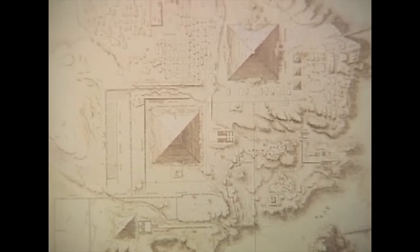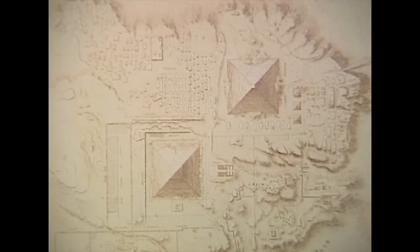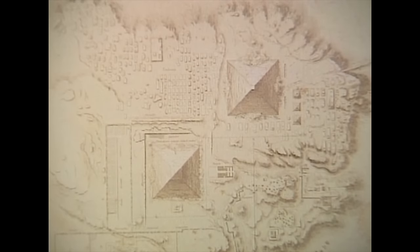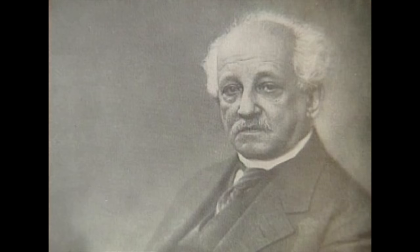With the first systematic survey of the pyramids, archaeology became more of a science and less of a trend. Its practitioners began to look for the region's most important riches, the treasure of knowledge and understanding. They were led by one of the fathers of modern archaeology, Sir William Flinders Petrie, as well as the German Ludwig Borchardt, who represented the German Orient Society.